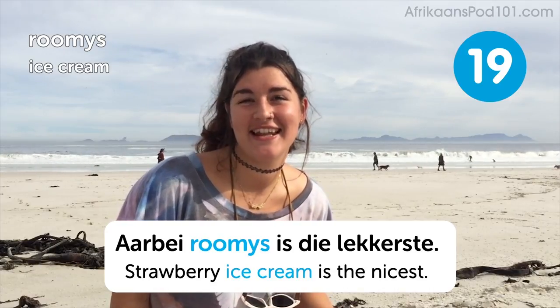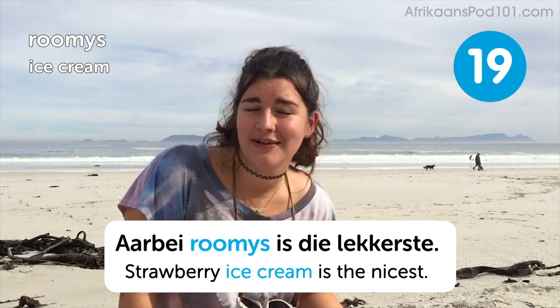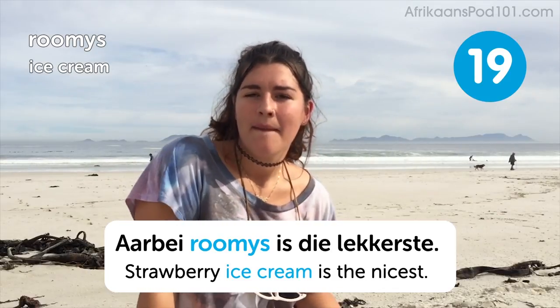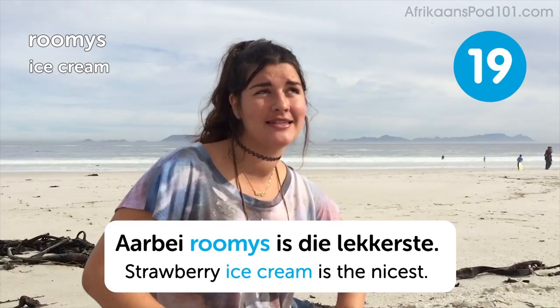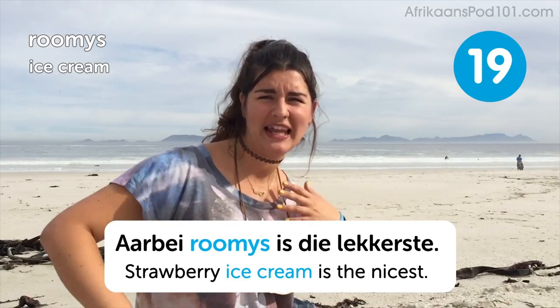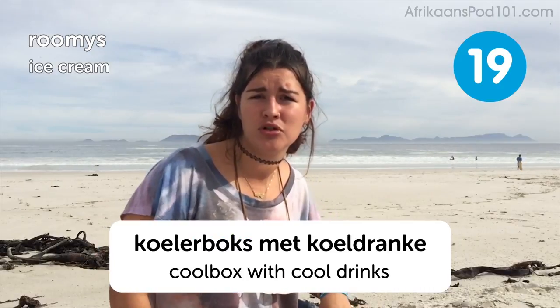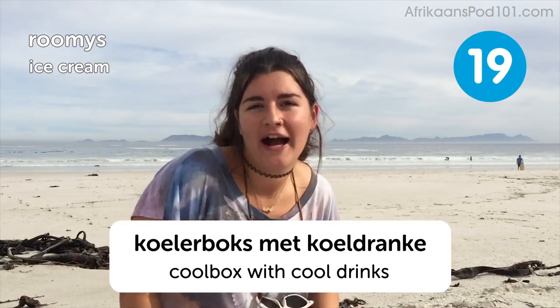Strawberry ice cream is the nicest. That is actually my favorite ice cream flavor, or milkshake flavor, even better when you mush it all together into a drink. But what a good beach it is if there's a little stall selling ice cream and it's such a hot day in the sun, you're all sweaty and all you want is something cold, but unfortunately you've got the cooler box with all the koeldranke. So now what are you going to do? You're going to buy an ice cream.